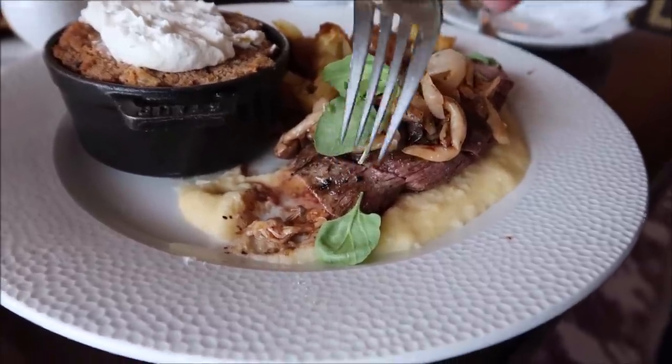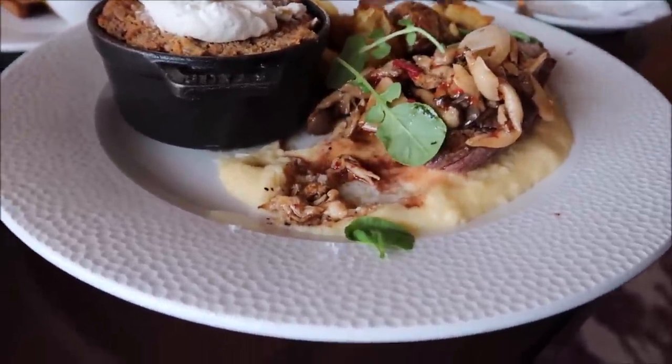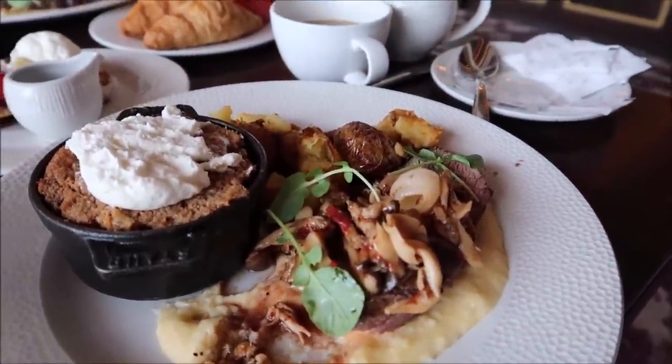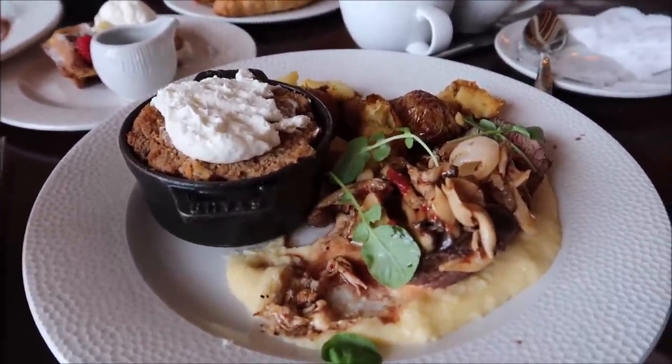Very good. Look at this steak. Very, very nice. And the polenta in the bottom there. And I can't wait to dive into potatoes too. There's so much going on right now. I don't know where to go. Now it's time to try the potatoes. Look at this. That's a whole baby potato right there.